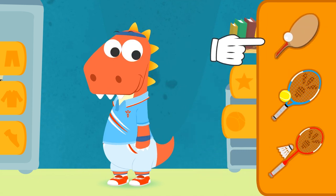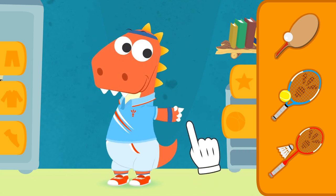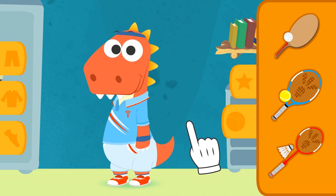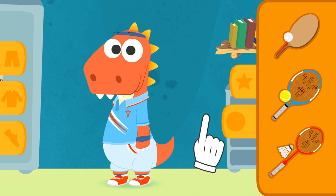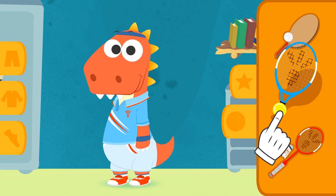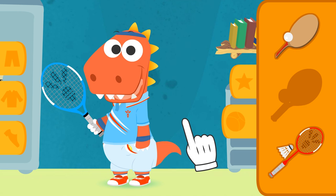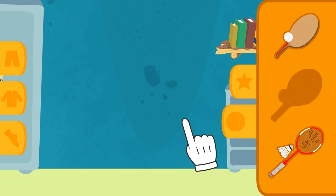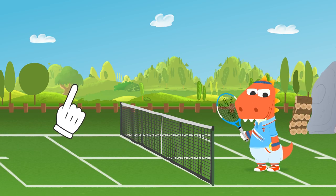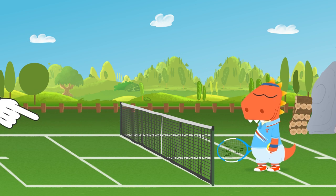Come on, Eddie. Which do you think is the tennis racket? You're on a roll. Oh, I see. You got it right because you already knew what the tennis ball looked like and tasted like. All ready. Now it's time to start the match. Come on, Eddie. You serve. Remember, the ball has to go over and bounce on my side.